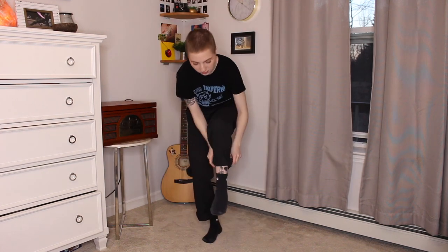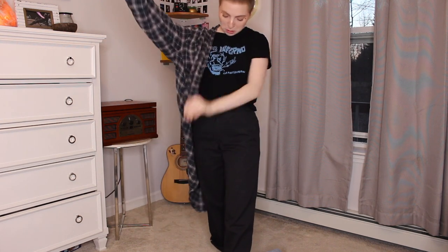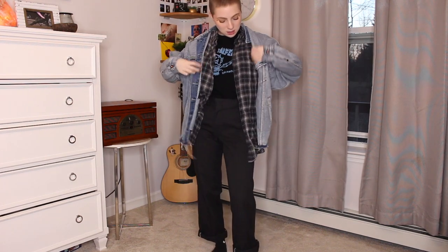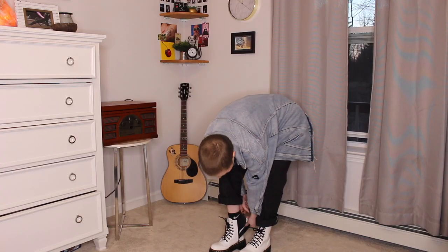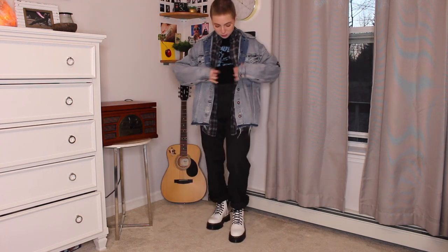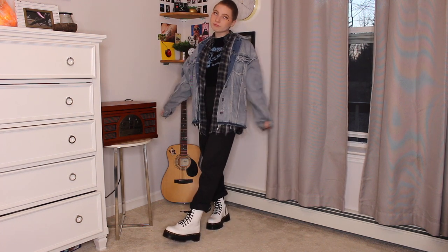Okay, so now we're starting with something that everyone has in their closet, black Dickies. If you're a skater girl, you have black Dickies. Kind of just put on this crop top that I thrifted from Brandy Melville and layered a flannel that had some matching colors in it, as well as a denim jacket. And I'm pairing that with my white Jadens just to kind of break up the dark colors of the outfit. The white shoes are everything. You can also pair this with Air Force Ones, but just super cute, super skater girl vibes. I love this.